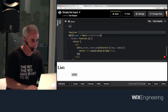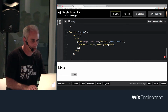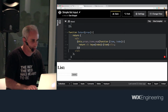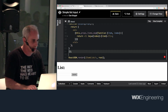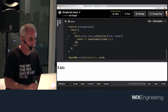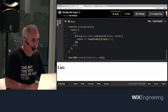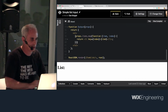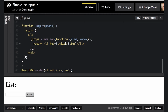Becomes a function. Receives the props. We don't need createClass anymore. Likewise, this entire line we don't need. And this goes away, and voila, here's the chain. Oh, and of course, we don't need this here anymore. It's just props. Okay?